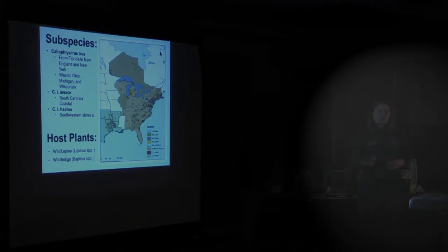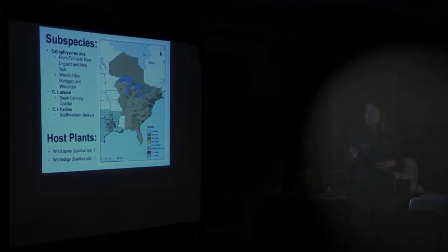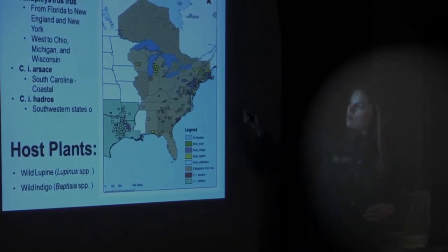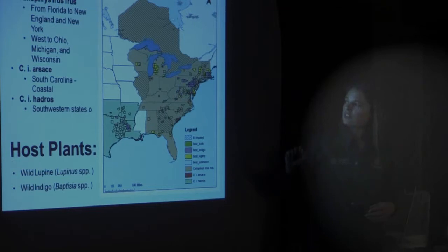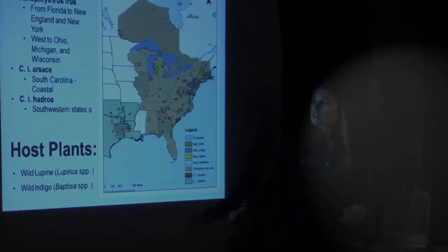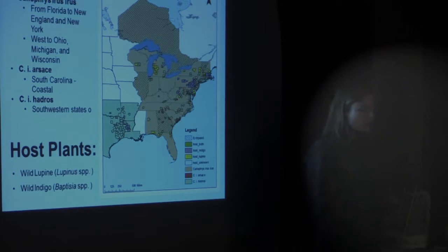So this particular species actually is a subspecies, and this is a map depicting the entire range across the country. There's three different subspecies. You can see that the frosted elfin, which is the Callophrys irus irus, is in the northern portion of the range. This purple is also that, but we'll talk in a minute about why the color distinctions. This particular species lives only in South Carolina, so it's considered different than what lives up here. And then there's another subspecies that is out in Texas.